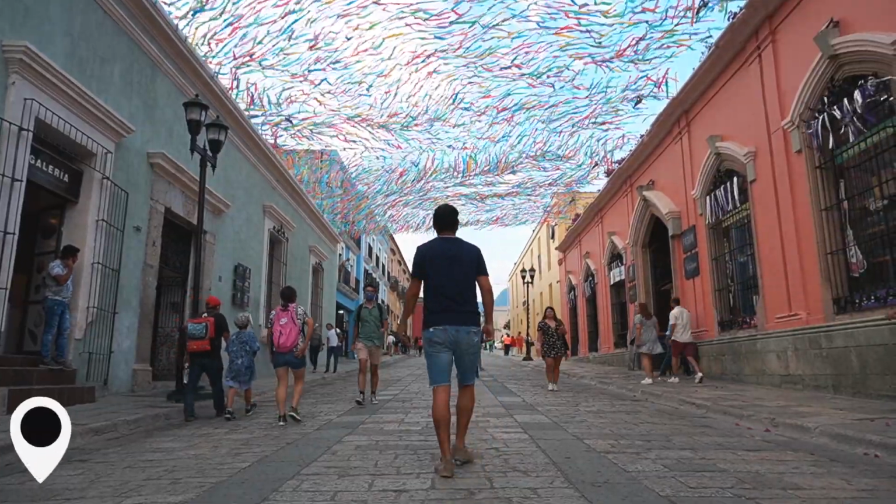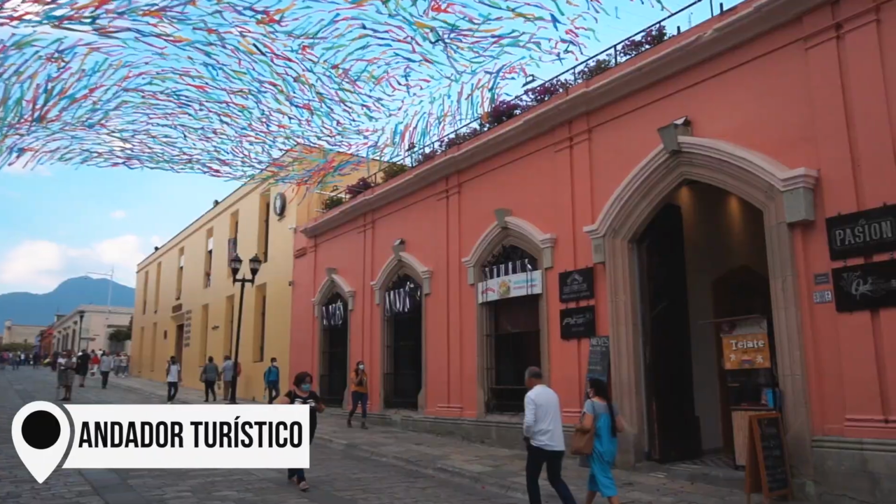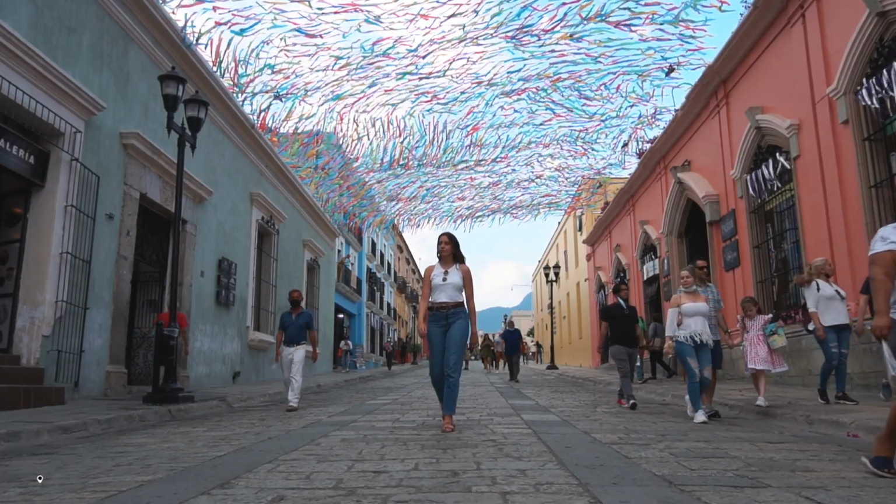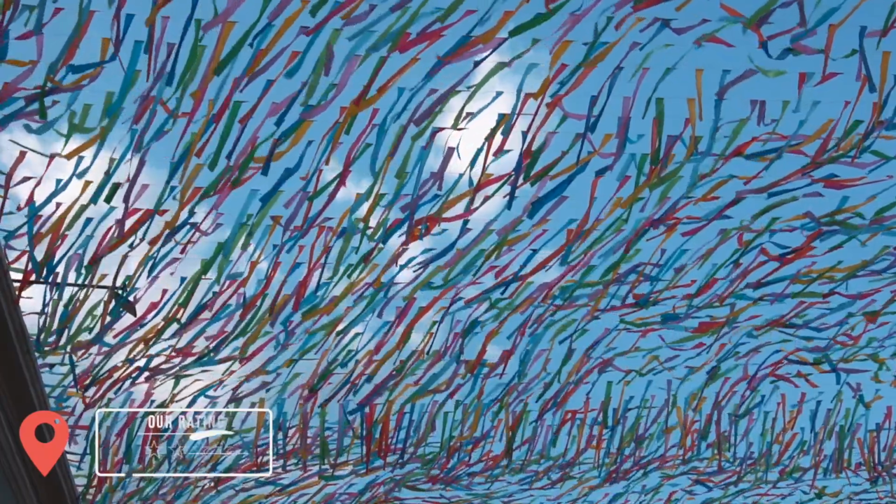We're starting off our adventure here. Where are we, Martina? We are in the Andador Turístico. What does that mean exactly in Spanish? It means like a street that you can walk and it's touristy. Nice! Touristic walking street, I like it.